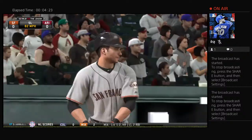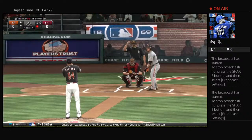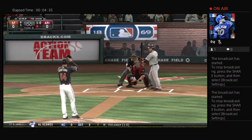Here's a first pitch slider that just tails out of the zone. It's ball 1. That's what you have to do against a big sweeping slider like that. It starts in the zone, and it's probably going to finish out of the zone, so that's a good job just to lay off. Now the 1-0 pitch.